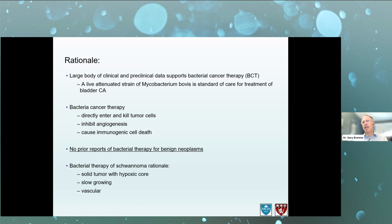And I will also mention that schwannomas are what we call immunologically cold, or have a suppressed immune environment, where for a variety of factors that aren't fully understood, the signal to the host immune system that says, hey, I've got a tumor here, I've got a dangerous thing, kill it, gets suppressed. And bacteria have the ability to reverse that. There's a lot of data for that. These tumors are infiltrated by a variety of cells, not just macrophages and lymphocytes, but also natural killer cells and other white cells of the immune system, but they're in a suppressed state, we believe.